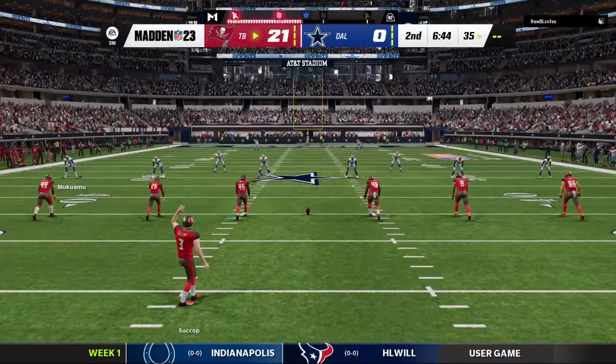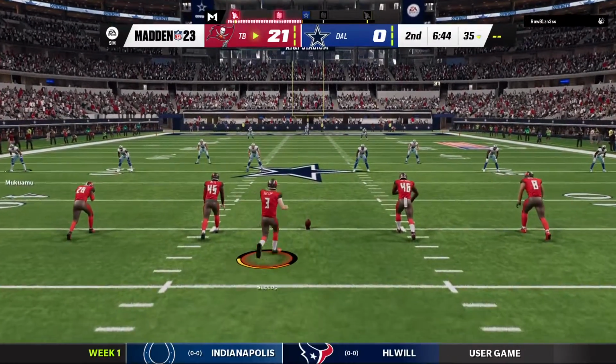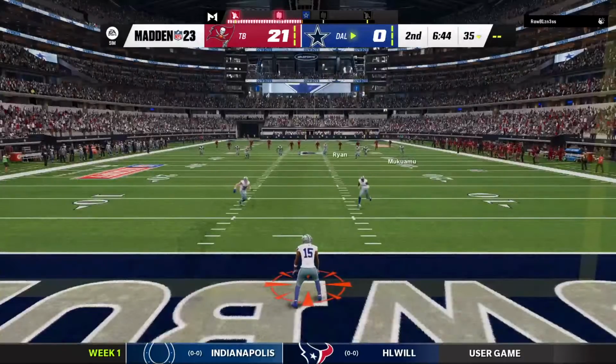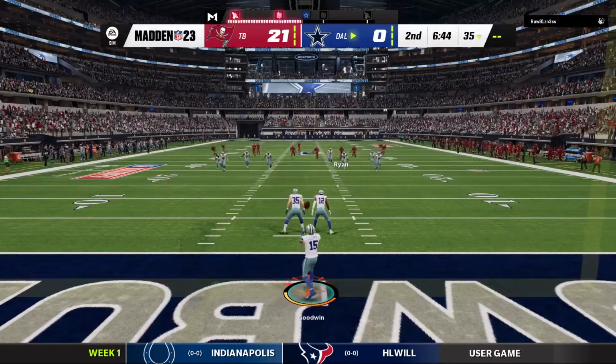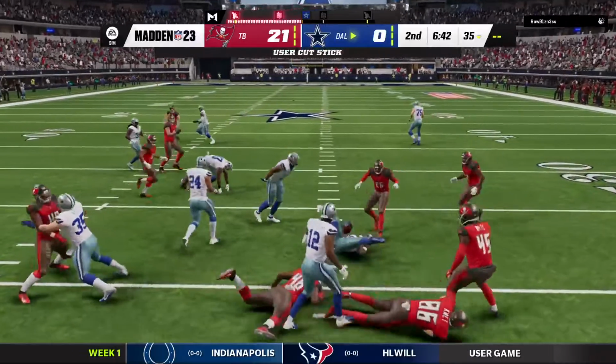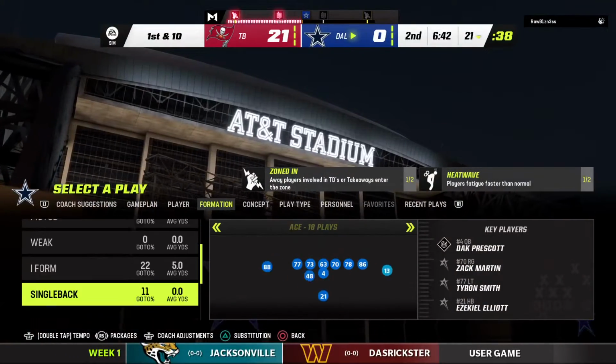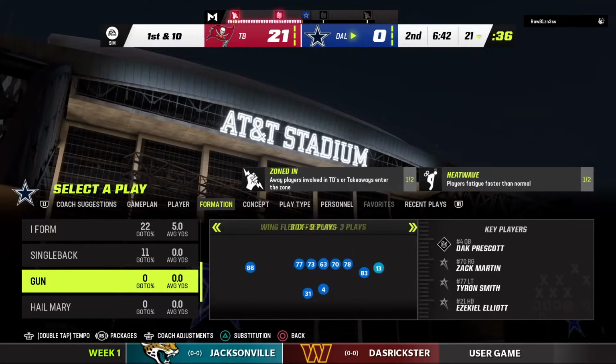Ryan Succop to kick off for Tampa Bay. Now it's Ryan Succop on after the touchdown to kick it away. And here comes a return from just beyond the goal line. And tackled at the 21-yard line, so a net negative there of 4 yards.